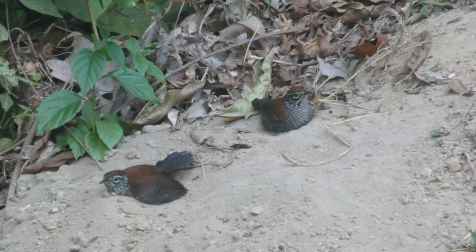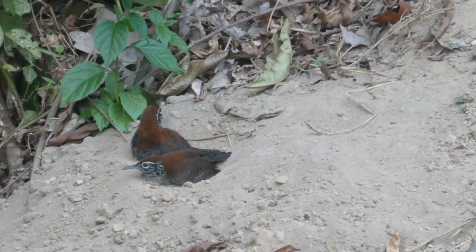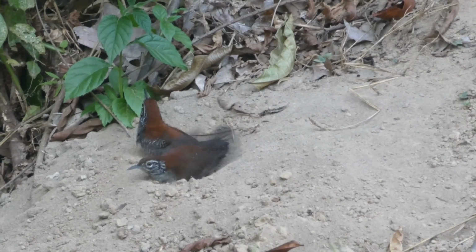Oh, check this out. 2 riverside wrens having a dust bath. I don't know whether it would work for humans, but I know that some people don't like getting wet in the bath, so maybe if you just had a giant bath full of dust. I'm not sure. Don't quote me on it.